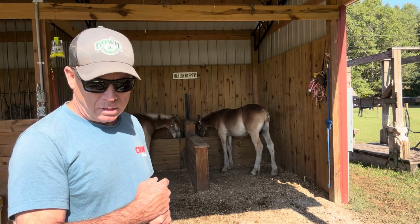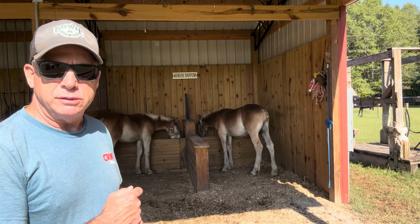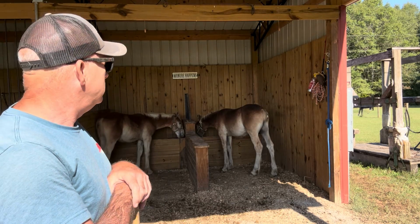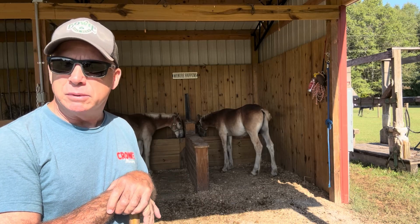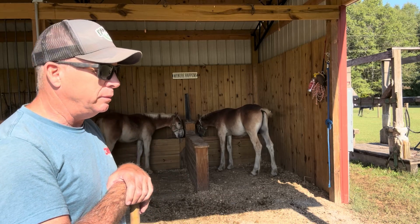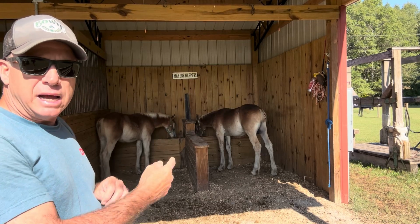The Amish, they don't imprint their babies. They don't imprint their foals. And they've got a reason for it. My Amish buddy up in Ohio explained it to me. They dock their tails.